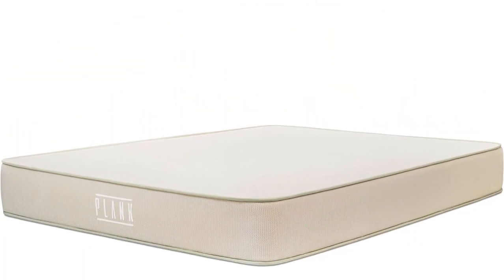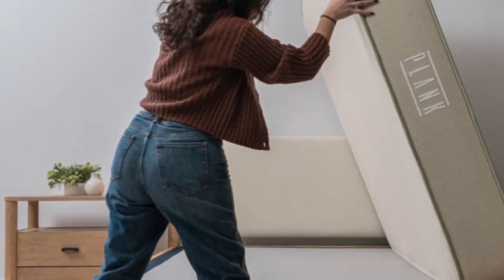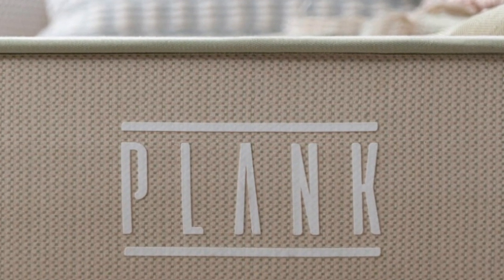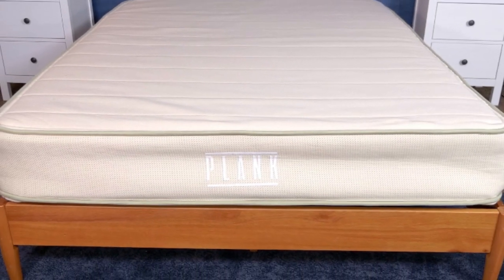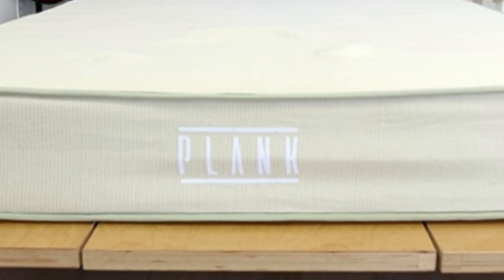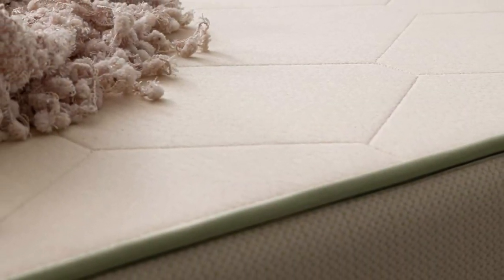What it's made of. Both sides of the Plank Firm Natural have an organic cotton cover quilted with plush, breathable wool. The cotton is GOTS certified to ensure it has met rigorous standards for organic sourcing. Next is a layer of Tulali latex that gives the surface a responsive feel.